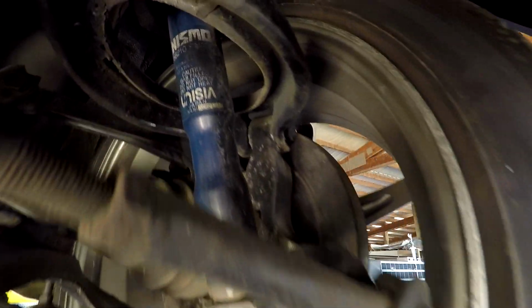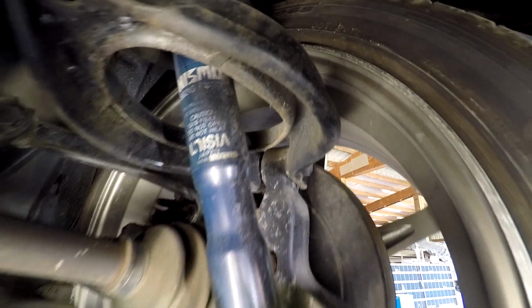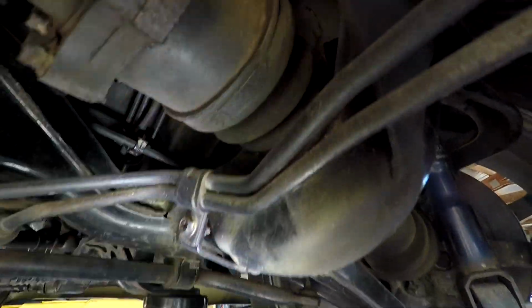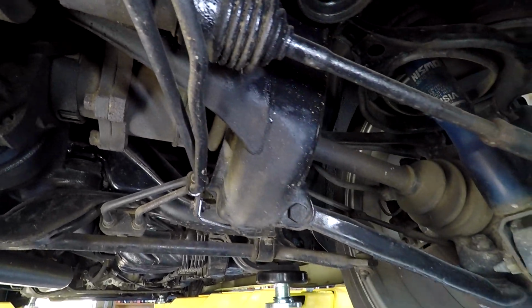You can see it's still got, I believe, the original shocks on it. All the boots look nice. You're going to see some surface rust and little things underneath here. You can see this boot isn't cracked. Inner boot, it's hard to see, but there's not any cracks on them either. They look good. This boot looks good as well.